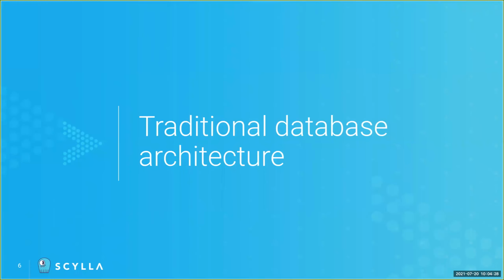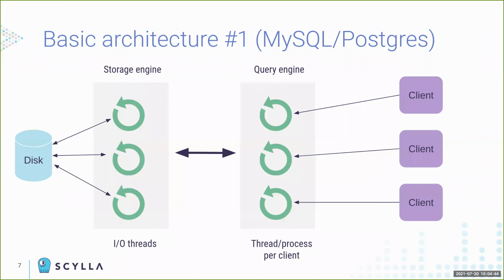So let's talk about the database architecture of traditional databases. It's been like this for at least 20, 30 years or so. This is how we build systems, not only databases. So the common architecture is basically a shared memory architecture and goes something like this. So this is in MySQL and Postgres architecture, a lot of our databases as well.